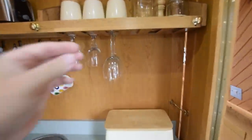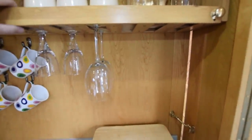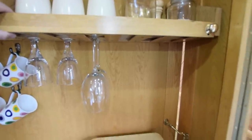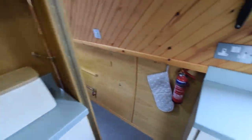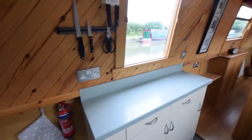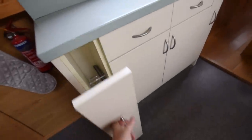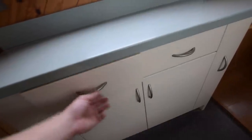Glasses and cups hanging under there. This is ingenious. That bit of wood stops your wine glasses falling out when you're motoring. You just lift it up to slide a glass out. It's very clever. Work surface and further storage opposite. Another side hatch in the galley here on the port side.